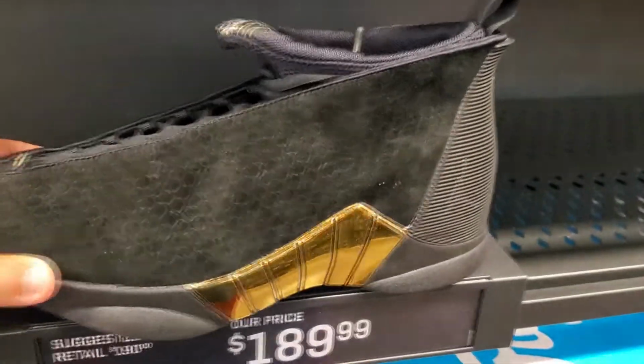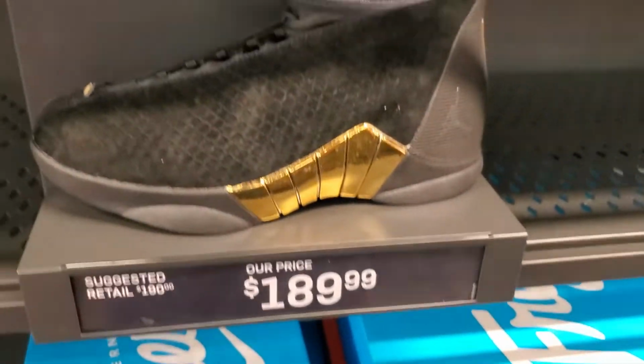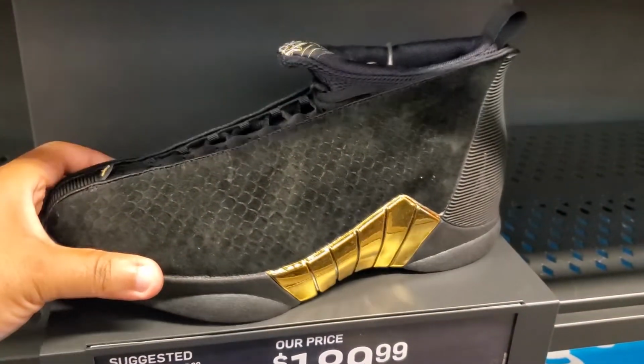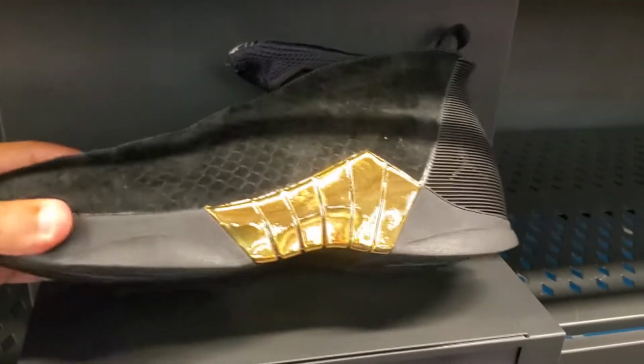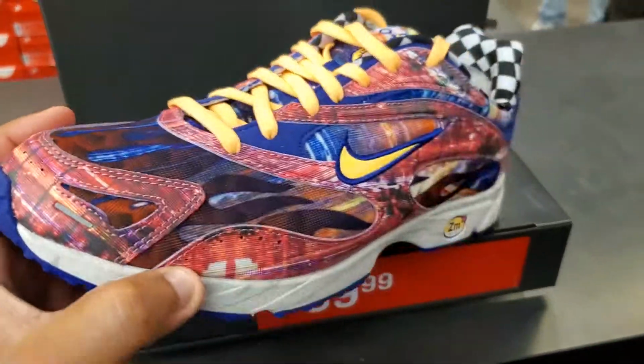Not a bad colorway though. They got the DB15s here in like the bigger sizes, like 10 and up. Got this for retail plus 30% off, so they'd be like $120-ish, $130-ish. I always wanted this shoe, but I didn't want to pay retail, so I'm gonna go ahead and grab a pair of these, definitely. I never seen this shoe model before.